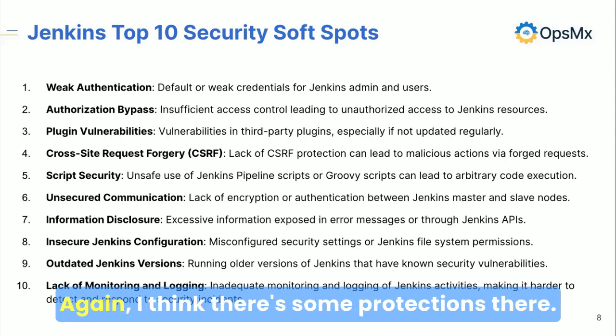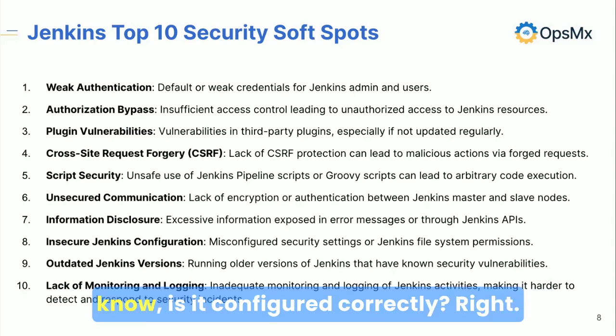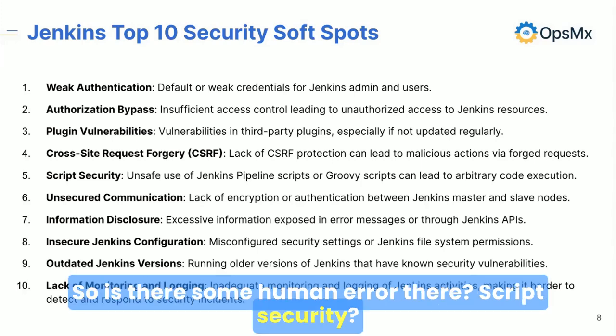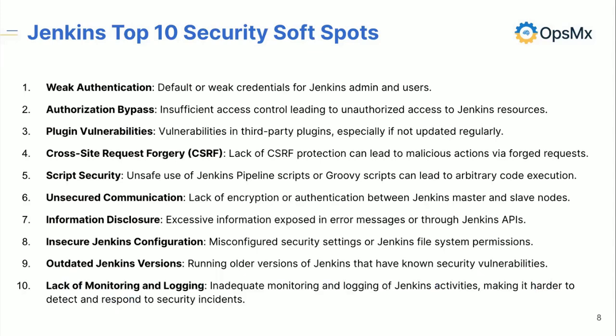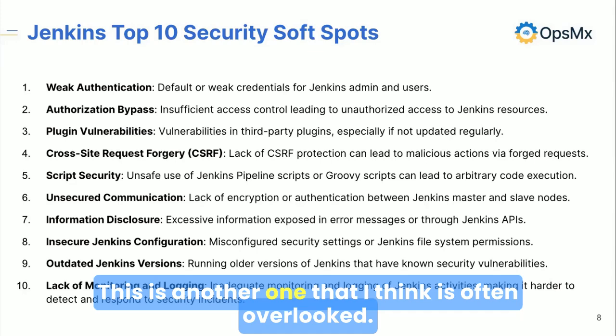Cross-site request forgery, again, I think there are some protections there. This is more about, is it configured correctly, right? So is there some human error there? Script security, again, I think that's fairly self-evident. This is another one that I think is often overlooked, right?